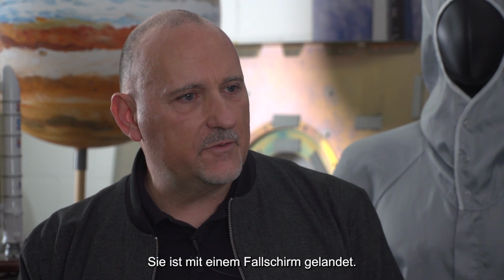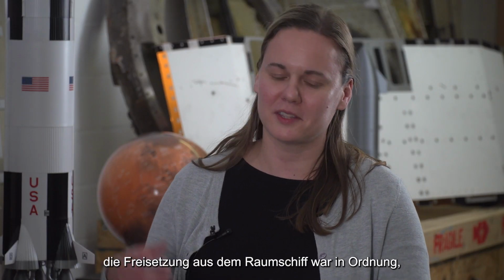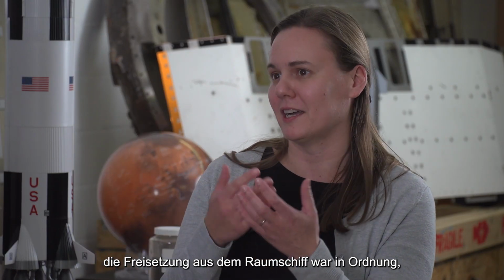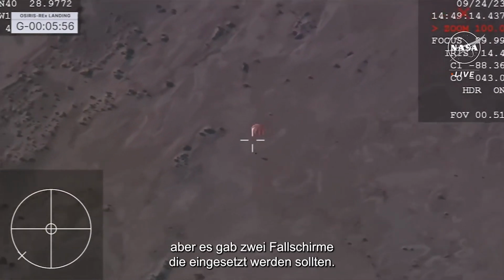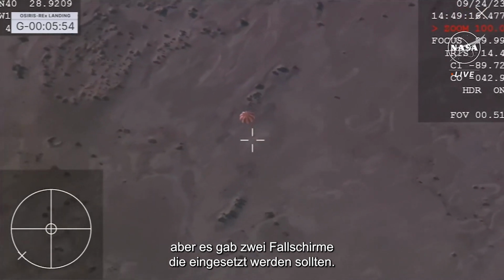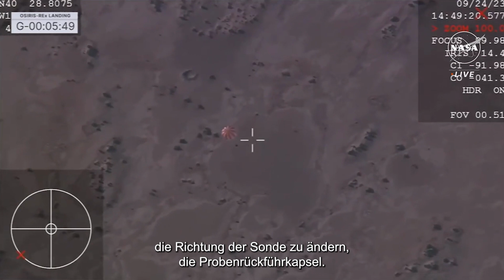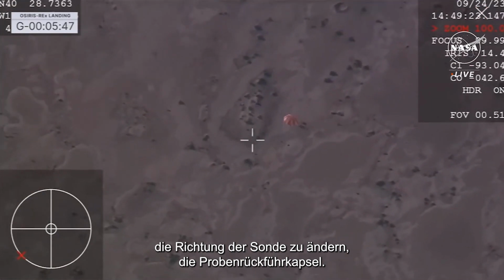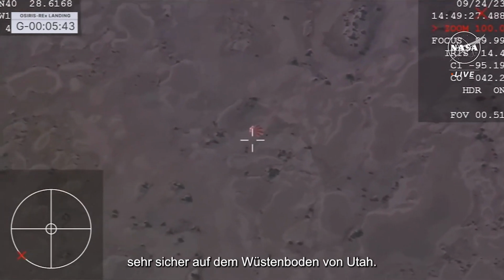It landed with a parachute. How was that landing? Terrifying. The release from the spacecraft was fine, and initial descent through the atmosphere all went swimmingly. But there were two parachutes that were supposed to deploy. First, a drogue parachute to really slow down and change the direction of the SRC, the sample return capsule. And then the second, the main parachute that would enable us to land very softly on the Utah desert floor.